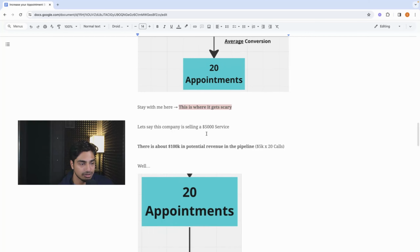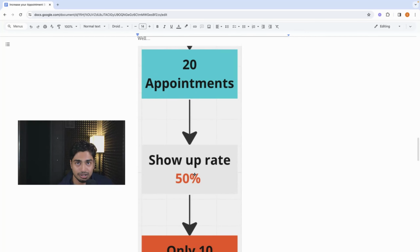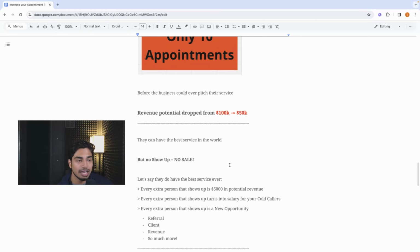20 times 5,000. All right. Now, of those 20 appointments, there's a 50% show up rate. That's like the high end of a no show up rate for cold calling. That's only 10 appointments that actually show up. Now, think about the math. Nothing has even happened yet. Before the business could even pitch their service, the revenue potential dropped from 100K to 50K.